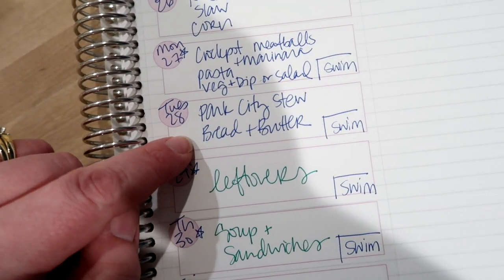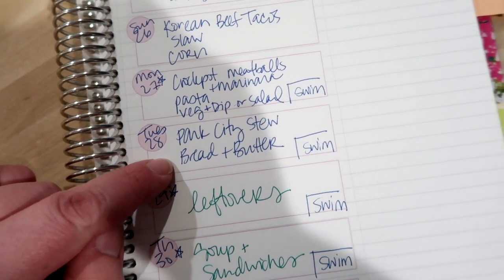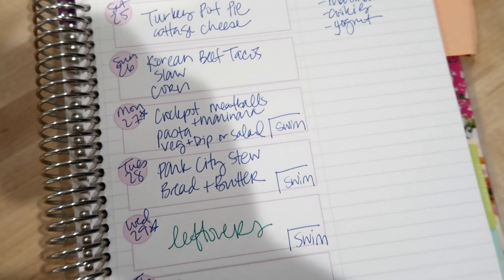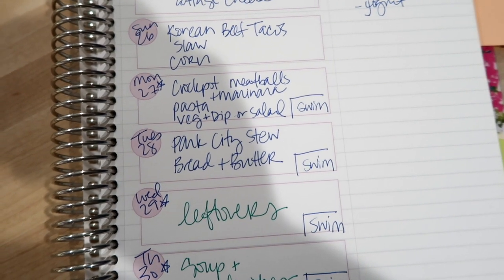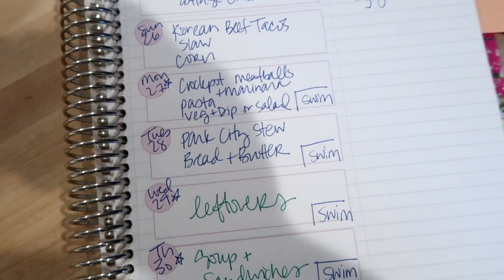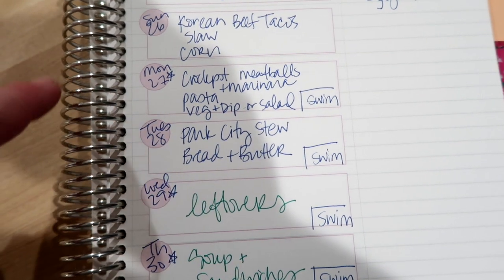I had this on the meal plan last week, but I didn't get it made. So it's the Park City stew recipe. I'll link that down below. I always pretty much have all the things on hand for that. Basically it takes stew meat, carrots, potatoes, onion, French onion soup mix, what else? Tomato sauce, cream of chicken, and cream of celery soup. It's super easy. You cook it in the crock pot. And then usually we just have bread and butter with that.